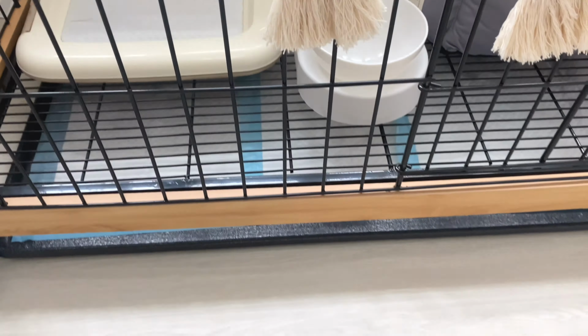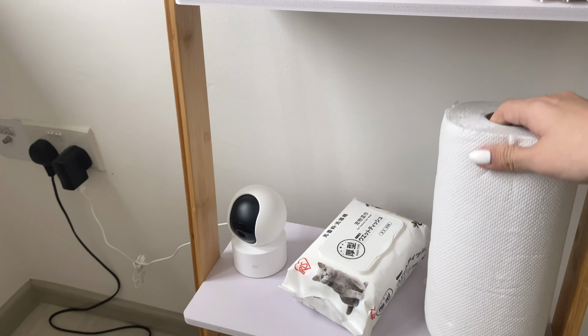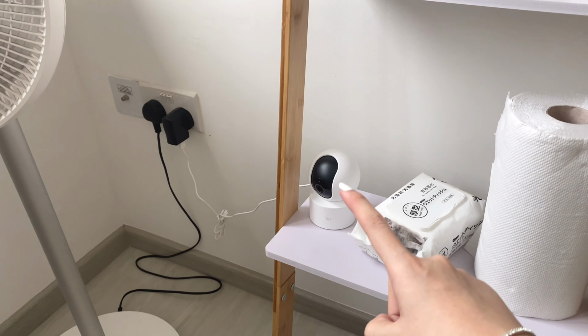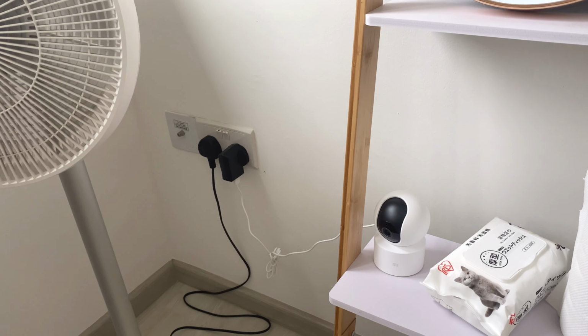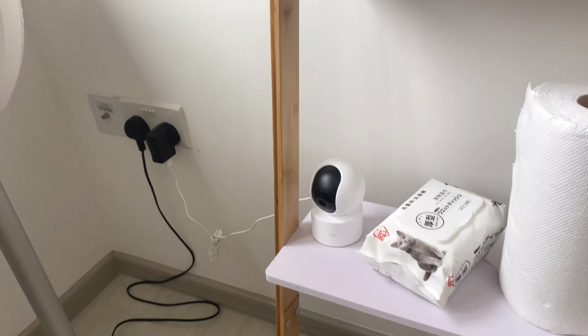Then at the side, I also put some pet wipes, and some kitchen towels, and of course my Xiaomi CCTV camera so that I can monitor her when I'm not here, or when I'm sleeping or anything.